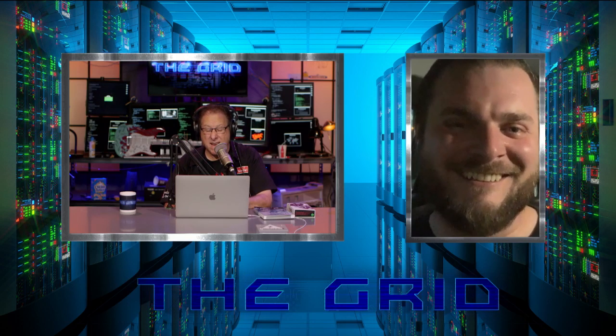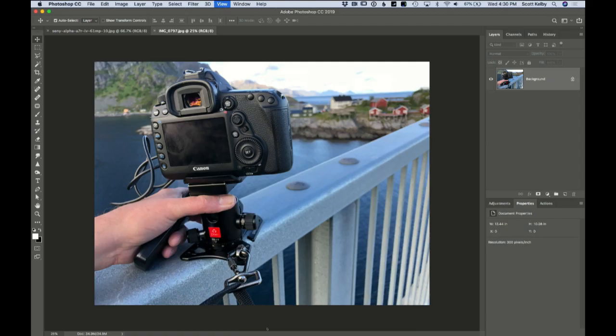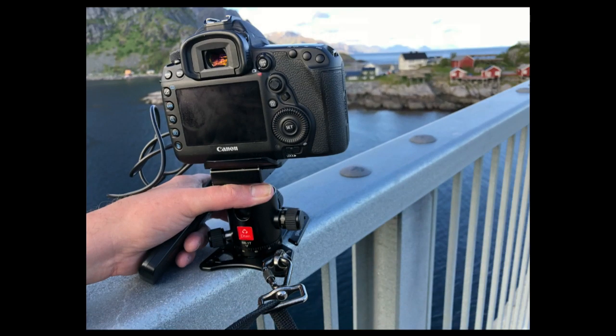Hang on a second. I found the photo. Hang on one second. I'm getting it to open in Photoshop here. Here we go. Got the photo. Boom. So there it is. I am on the bridge. There's those buildings. And we ate dinner, by the way, in that little town. There were like 2 restaurants.